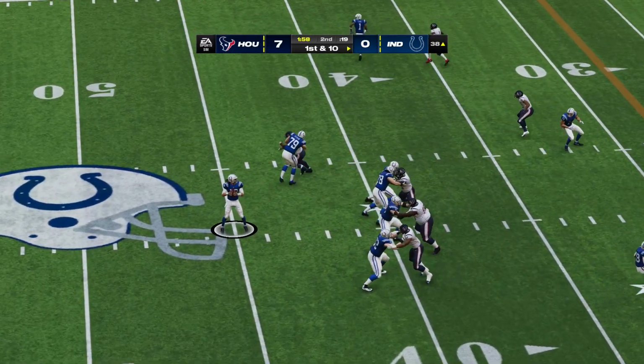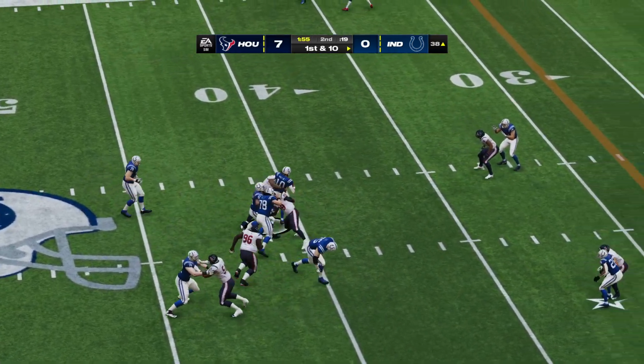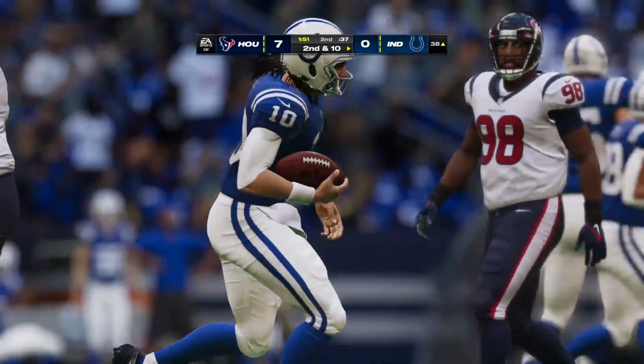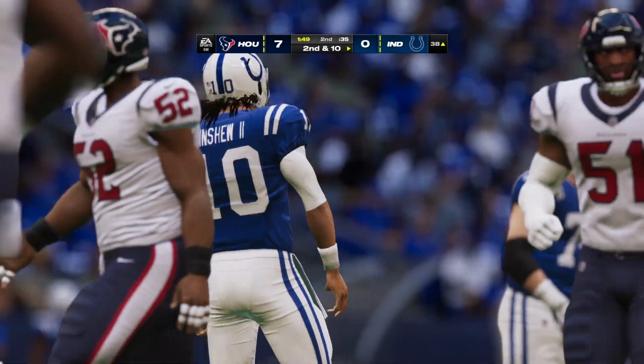set. Throwing on 1st down is Minshew. And he can't get rid of it. He's taken down. Jonathan Greenard running in to pick up the sack.